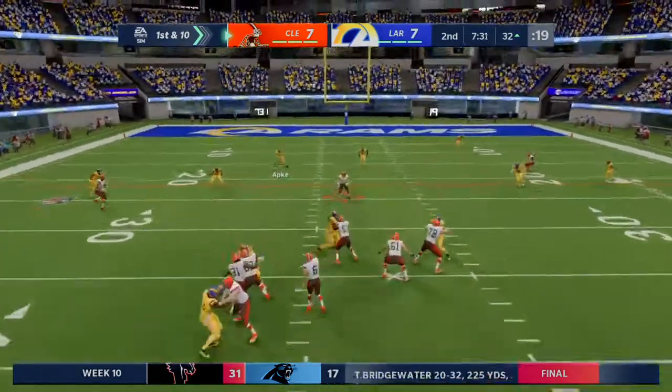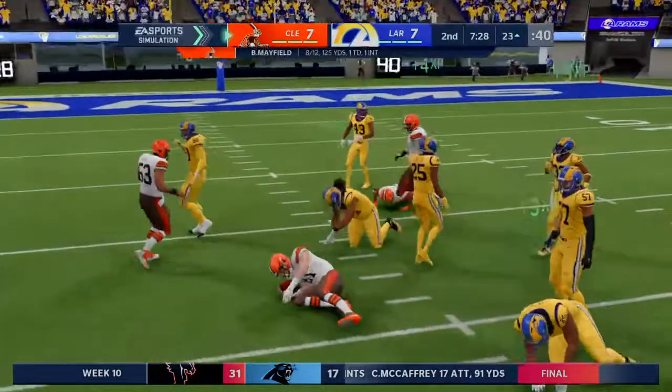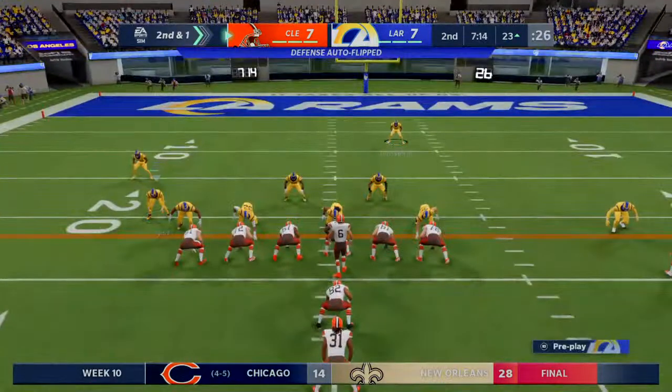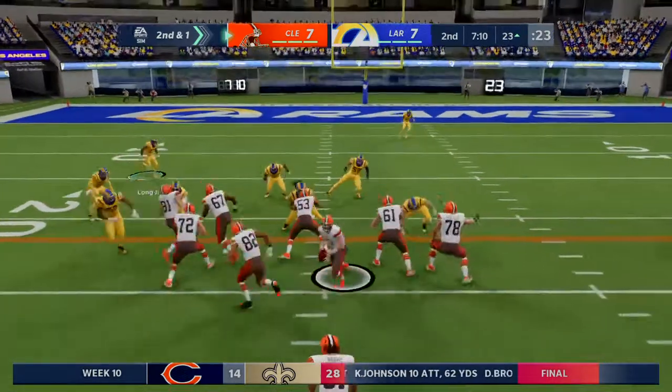Going to the air again with Mayfield, and it's hauled in by Austin Hooper. And this will leave him a yard short. Nice pickup of 9 yards on first down. That last catch short of the marker by just a yard leaves him with a very manageable 2nd and 1.